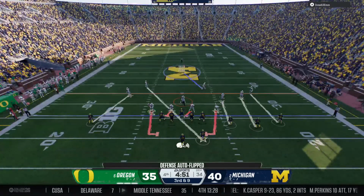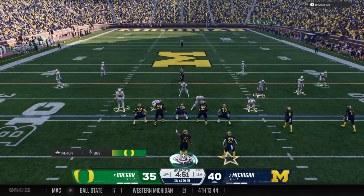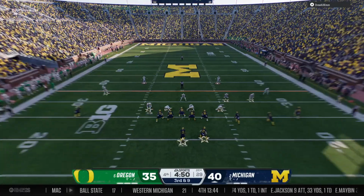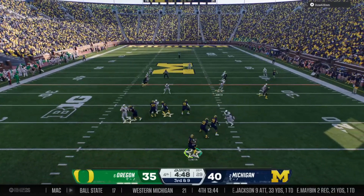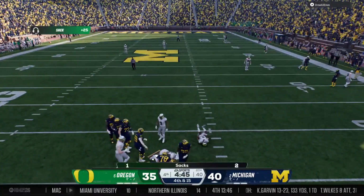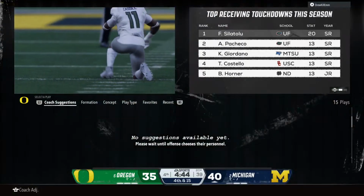The offense now facing a 3rd and long from the 26. Got to avoid a mistake here. Dropping back, looking to throw for the first down. Defense is coming after him. He cannot escape. It's a sack.